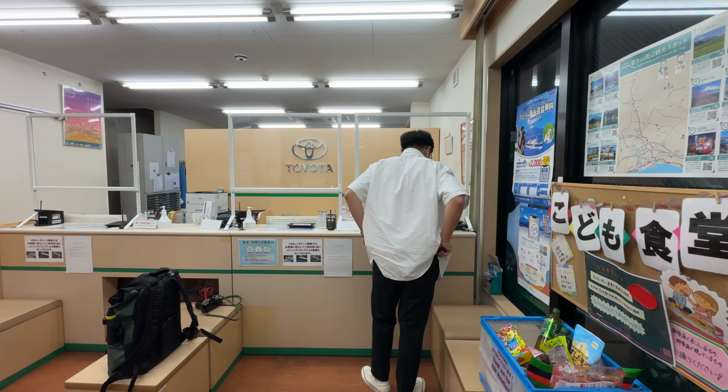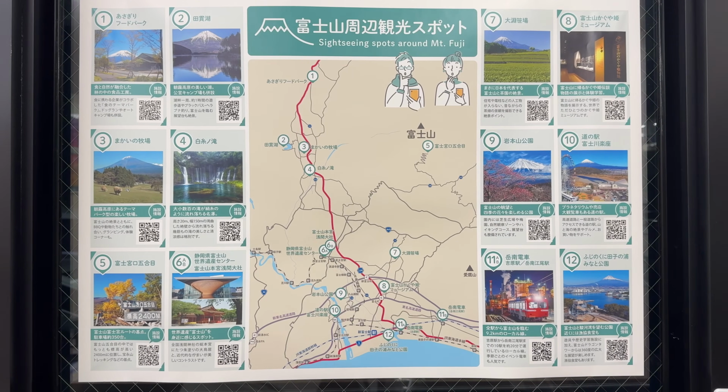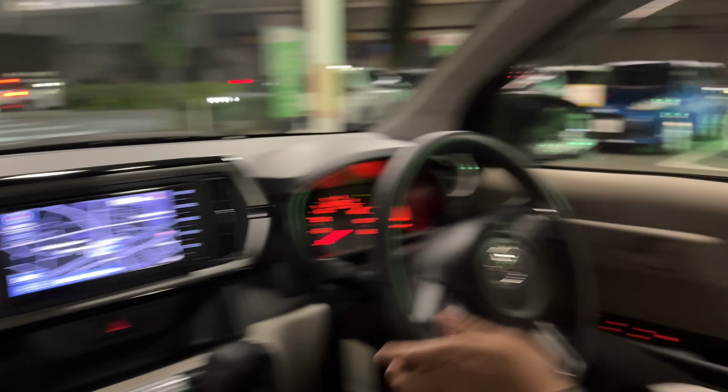We're staying one night in Shizuoka. We rented a car called the Toyota Passo, and now we're heading off to our hotel.